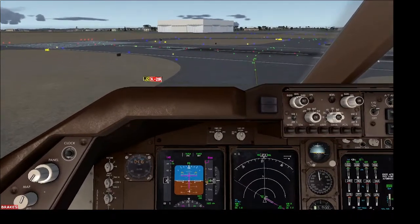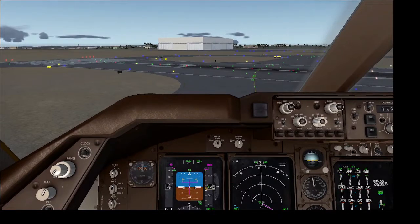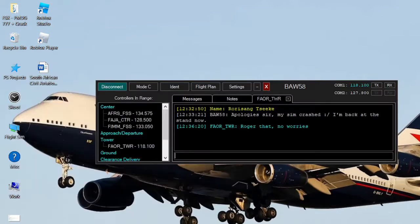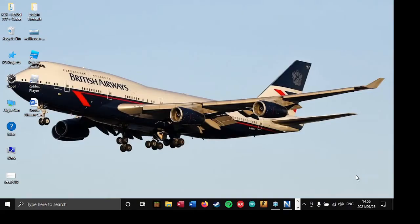Speedbird 58, surface wind light and variable. Correction, surface wind 150 at 8 knots, runway 03 left, cleared for takeoff, report past 7,000 feet. Cleared for takeoff, runway 03 left, we report at 7,000 feet, speedbird 58 heavy. Okay. I'm just going to squawk mode Charlie. There we go.